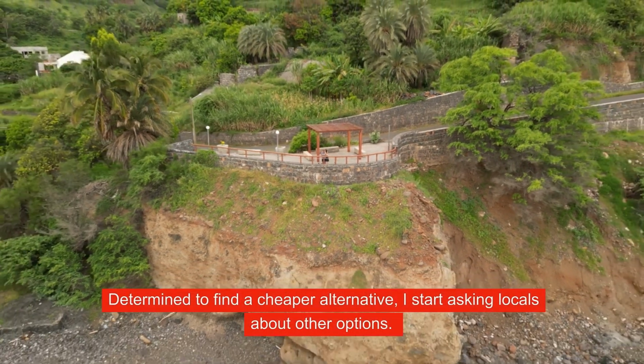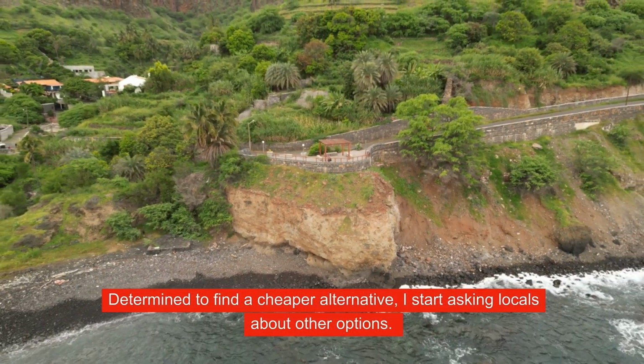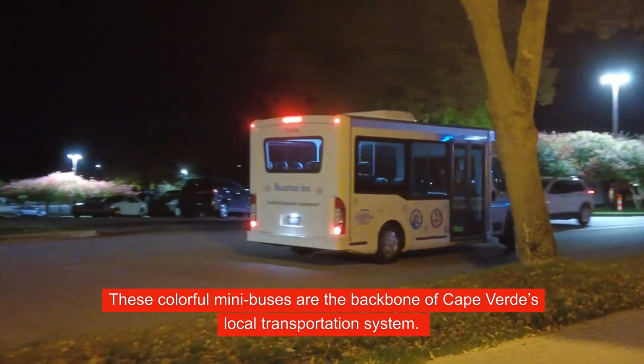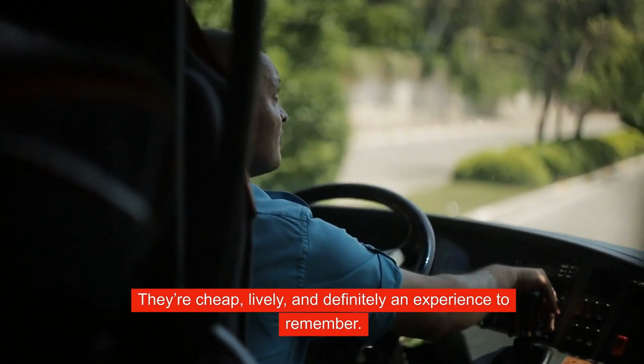Determined to find a cheaper alternative, I start asking locals about other options. That's when I hear about the alugas. These colorful minibuses are the backbone of Cape Verde's local transportation system. They're cheap, lively, and definitely an experience to remember.